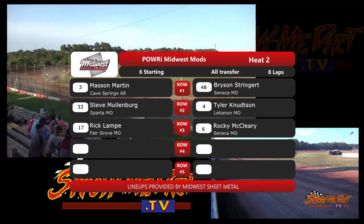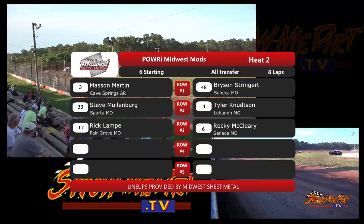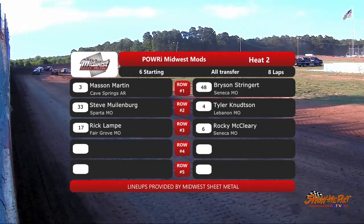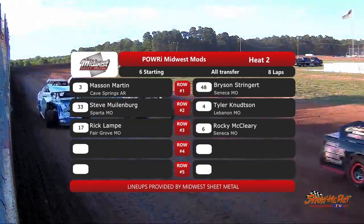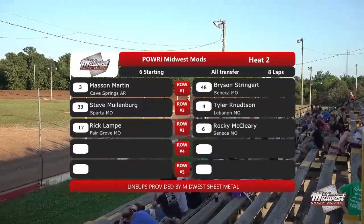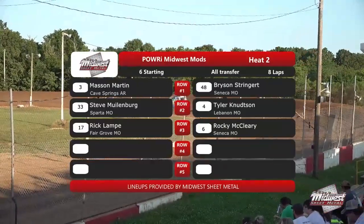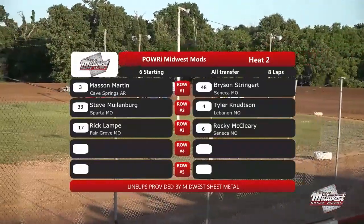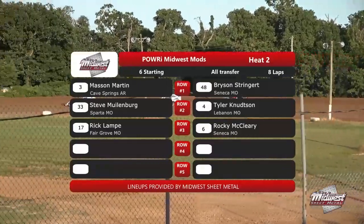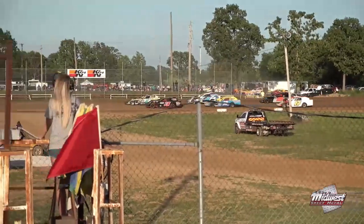All right, time for heat race number two coming onto the track here. Inside row number one is going to be number three, Mason Martin out of Cave Springs, Arkansas. On his outside, number 48 of Bryson Stringer out of Seneca, Missouri. Inside row number two, the number 33 of Steve Muhlenberg out of Sparta, Missouri. On his outside, Tyler Newson out of Lebanon, Missouri, in the number four. Inside row number three, the number 17 of Rick Lampe out of Fairgrove, Missouri. And on his outside, Rocky McCleary out of Seneca, Missouri, in the 06.